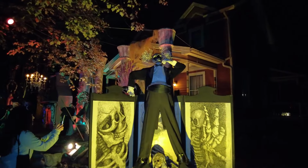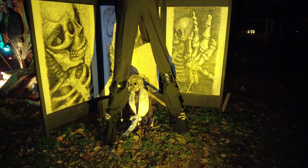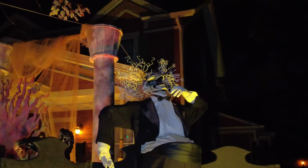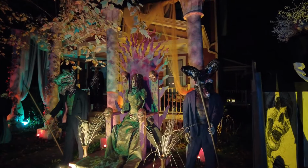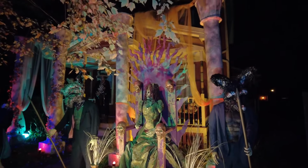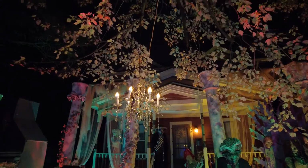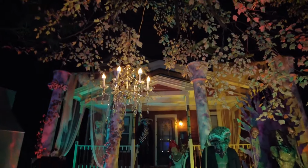And over here, it looks like we have a circus house. Check this act out. The tall man. And down below, the very small woman. Check that out. I just love how he's like, oh, duh. Check out the queen, along with her minions guarding her. How cool is that? And one thing else that I noticed is there's giant pillars behind her on both sides of this house. How cool is that? Check that, there's even a chandelier hanging from this tree. Very cool indeed.